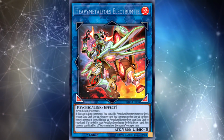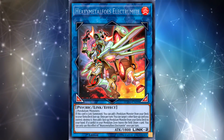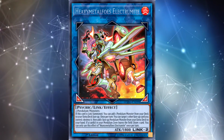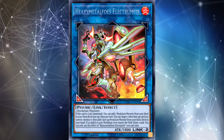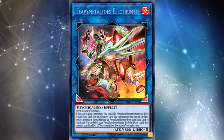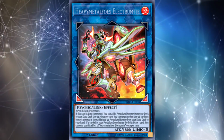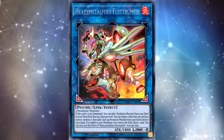There was a brief period of time after the Zoo cards got hit and before the Spirals came out that they were the best deck, but they have always been around since they came out, and I'm just sick of playing against them. So hopefully Konami deals with them in some way. This isn't a ban list prediction video, but hopefully Konami hits those cards, and that makes Heavy Metal Foes Electromite not completely and utterly broken, because at the moment in the OCG, this card is just wrecking everyone. But I still want this card. I'm not going to be playing it in Pendulum Editions, though.